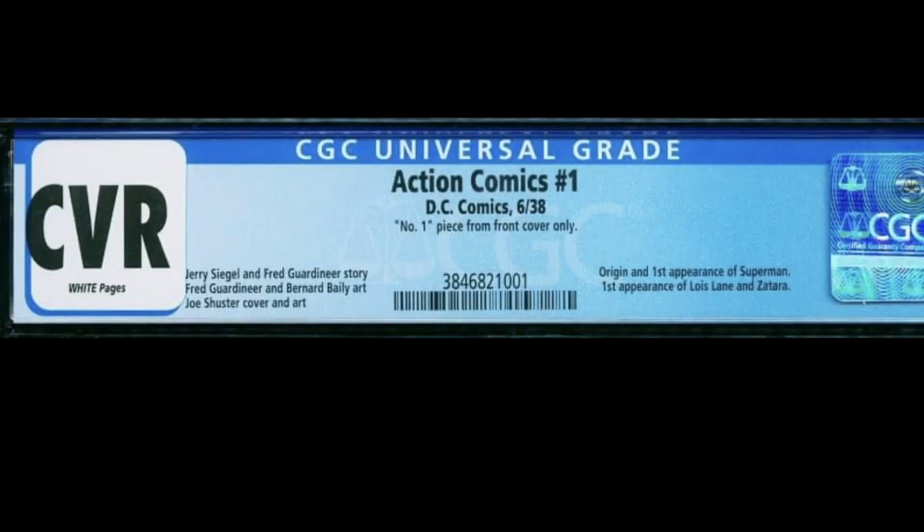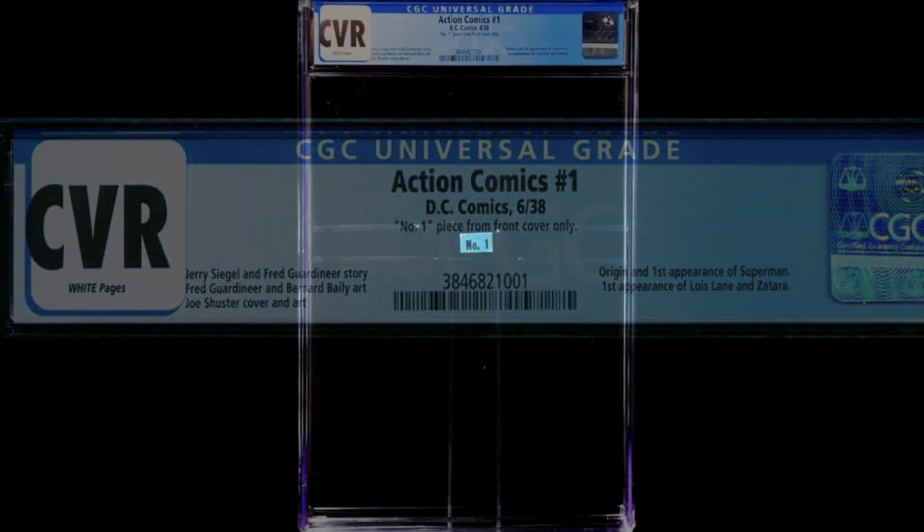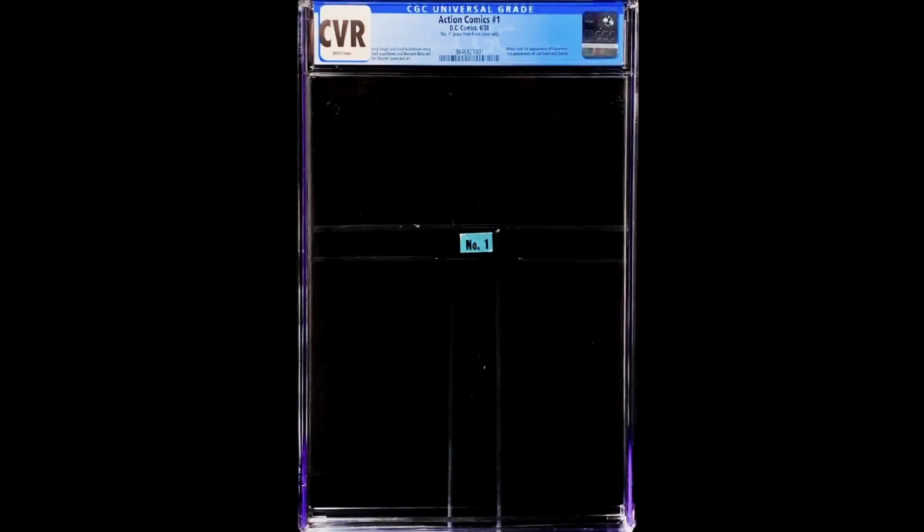So what is this? This is a section of a cover from that iconic issue, Action Comics #1. It's literally a cutout of the #1 from the cover. It's been graded by CGC and then sold at auction. So let's just look at that for a second. First of all, CGC have graded this thing. How the hell have CGC graded this? For a starter, my own personal opinion, it looks ugly as hell. I don't think that looks nice, but that's just my personal view.